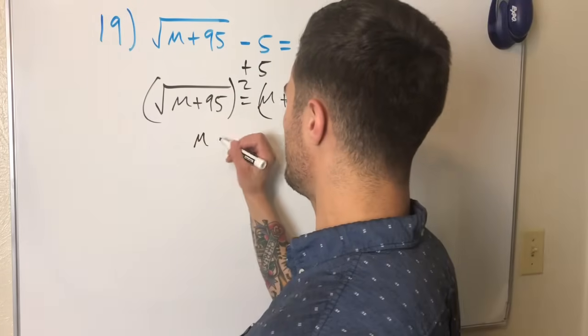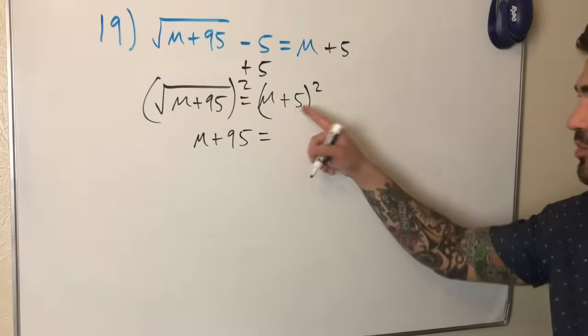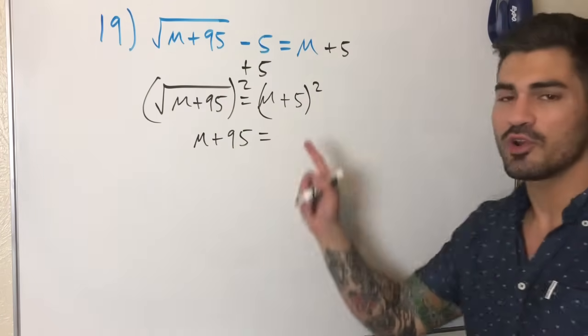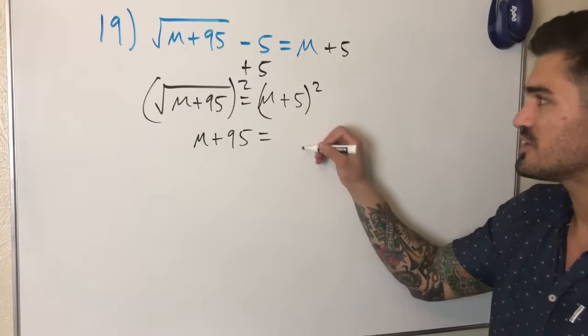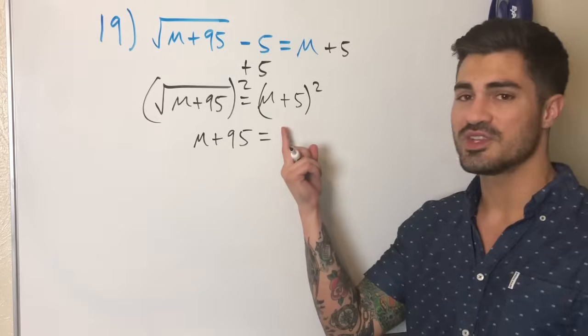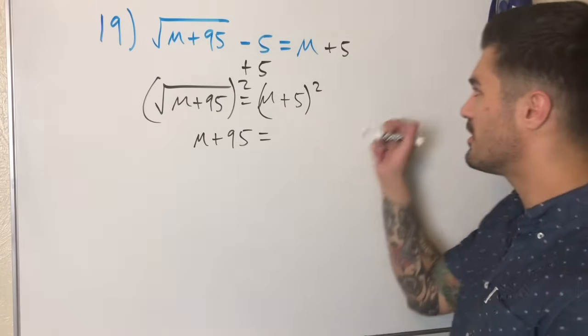So I'm left with m plus 95 on the left-hand side. And this equals (m plus 5) squared. I'd be real careful. This is a common mistake made where you distribute the square. You say, oh, this is m squared plus 5 squared. Wrong. You've got to FOIL this out, right? Because this means (m plus 5) squared, which means times itself, all right?